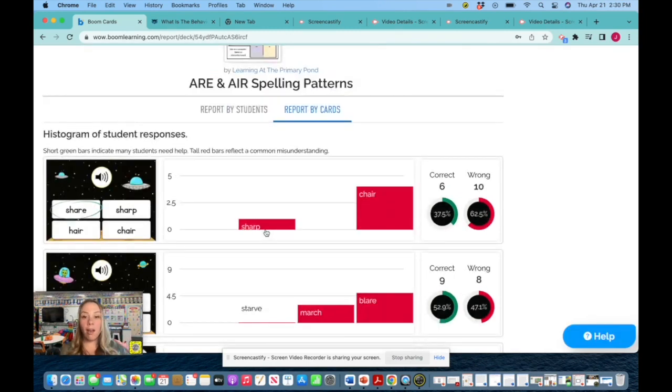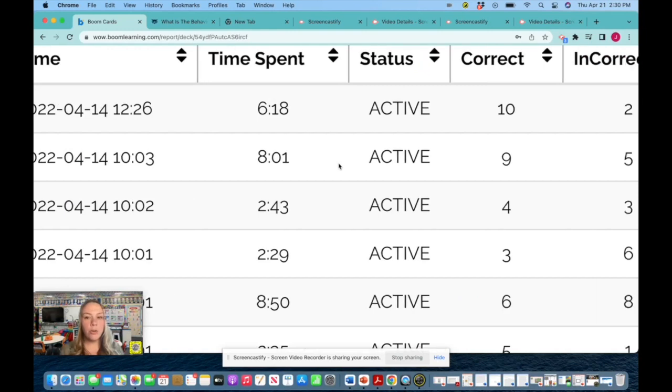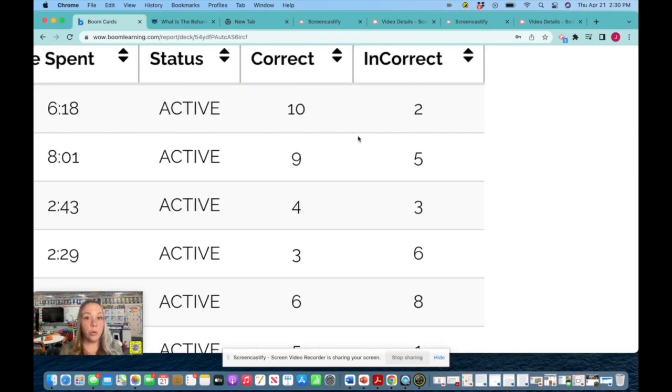So I love the data that this gives you on where the individual students are, where the class is. It's just so beneficial. All you have to do is go to report by students. Look, you have their score right here. They got 10 correct. Okay. Put it in gradebook. Done. It's graded for you. And it's beneficial because the students got that instant feedback. They knew if they were doing well or not. They were able to correct their error before they moved on. They didn't sit and practice something incorrectly.